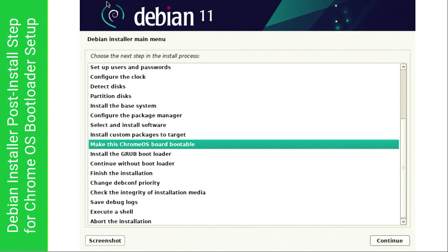So here's how it looks in the main menu. The main menu isn't usually visible in the Debian installer. You can press escape a few times to go back to it, or set the debconf priority to low to see it. But these are the steps that are sequentially executed in a normal operation of the installer.